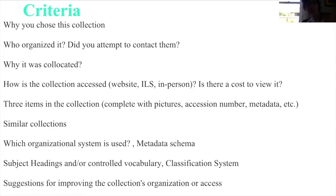3 items in the collection, complete with pictures, accession number, metadata, etc. Some similar collections, which organizational system is used, or metadata schema is used, subject headings and/or controlled vocabulary, classification system. Suggestions for improving this collection's organization or access.